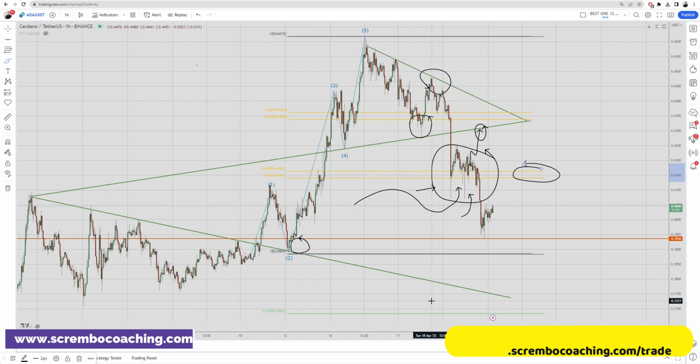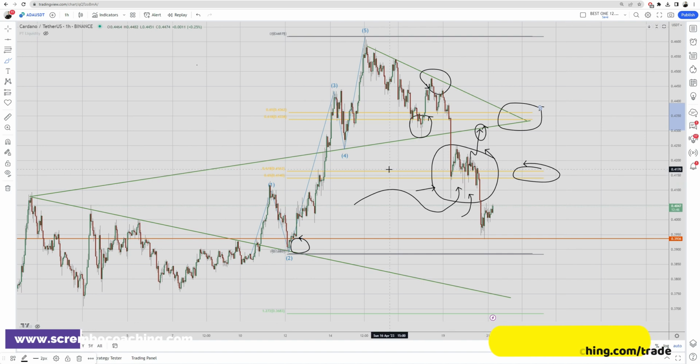Something that I would see a lot more difficult would be the 44 level, 43.5. That would come with a bunch of difficulties on board like this one. Yeah, that would be very, very difficult to break out of at this stage. With Cardano, it needs much more time to go through the process. Now, that's it for the charts of Cardano.